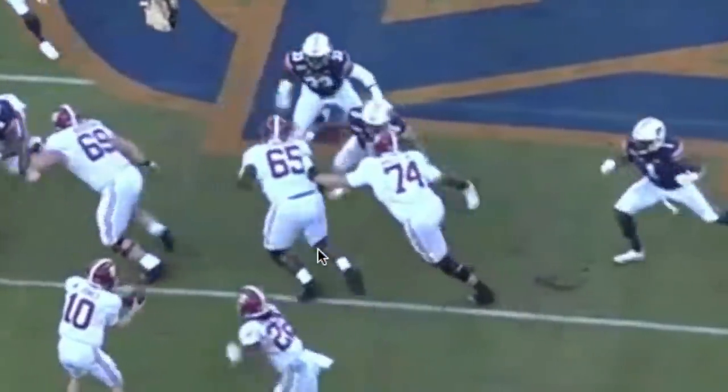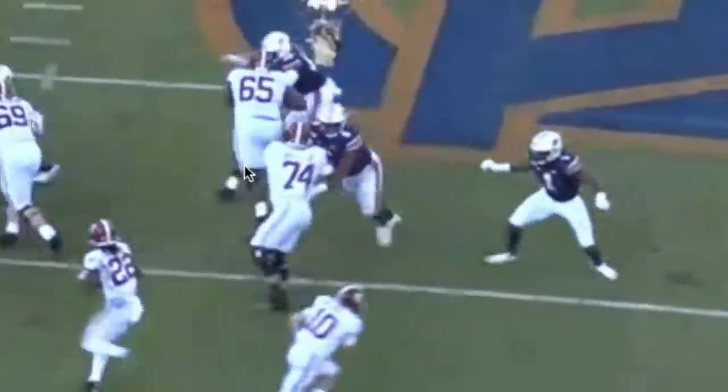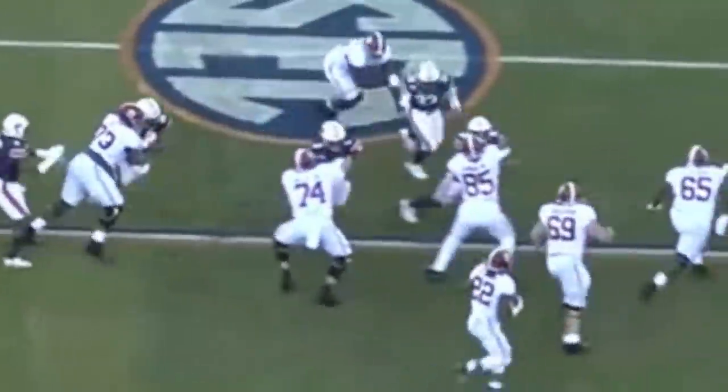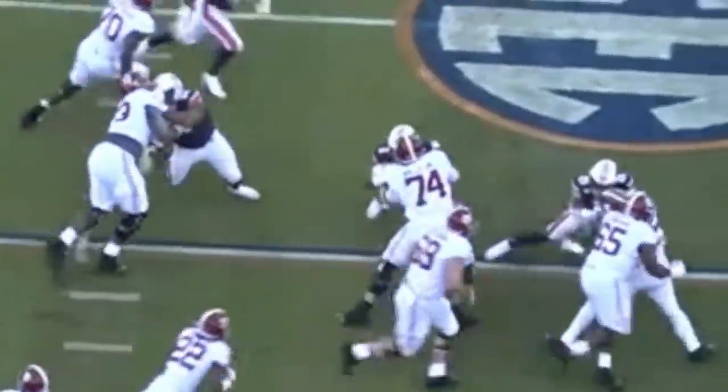Najee Harris, this run existed because of your two backside blockers right here. And that's good vision by Najee to see it, but oh man, fantastic, bro. What else we got? What else we got? A down block on Derrick Brown. Even better, man.